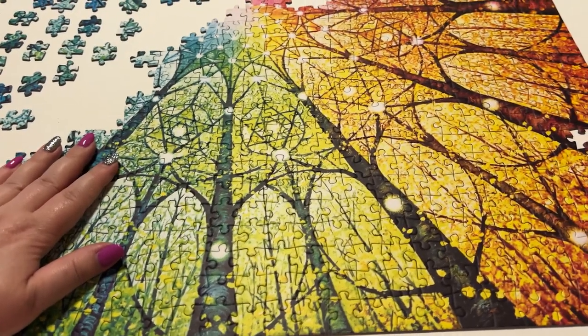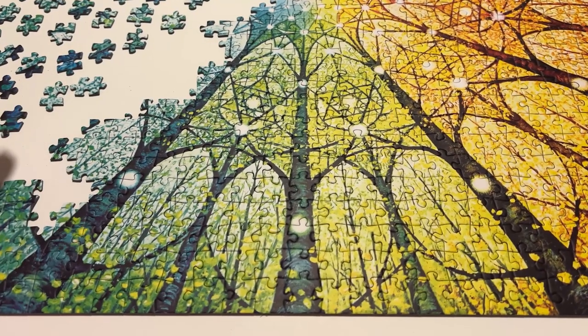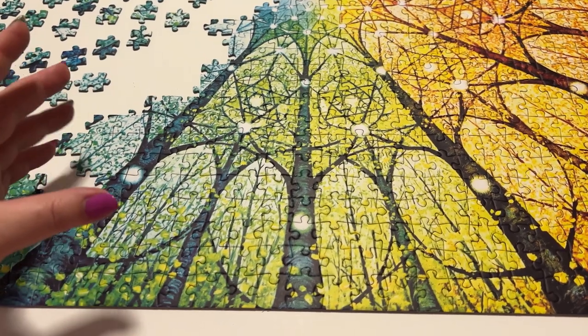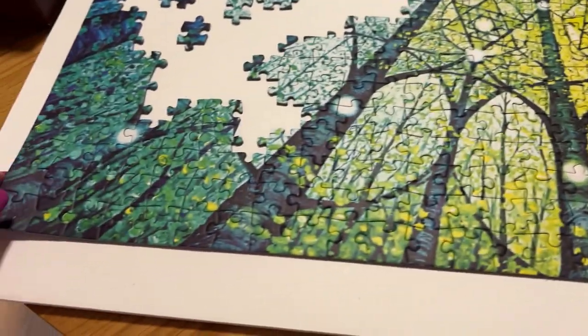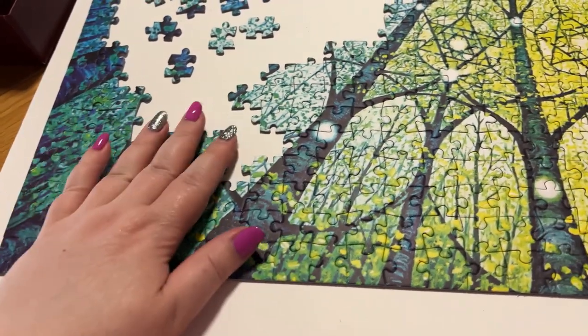So that's been really good putting any of their puzzles together, but especially one where you're trying to look at very similar colors and patterns. So yeah, very helpful. And the fit's been really good. You can pick up sections here and things stay together really well.